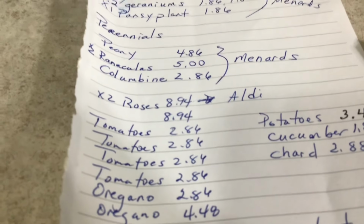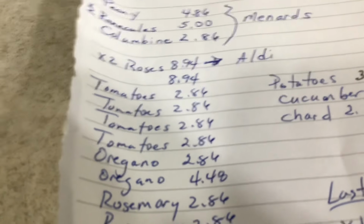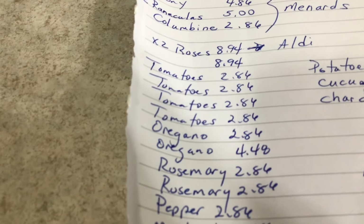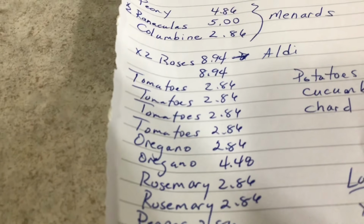So 2 roses were purchased. I did get a rose from a friend, so you'll see that in clips. And then I always grow 2 tomatoes together. That goes back to the old days when I needed them to support each other in the pot, and I still do it to this day, and I'm successful. I've never had any disease, and I've never had any pests in my garden in 16 years.